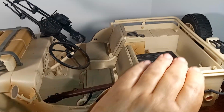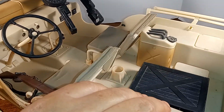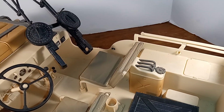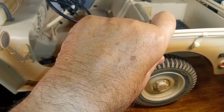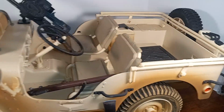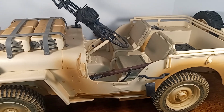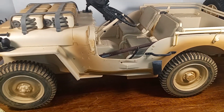Now, this Jeep, G.I. Joe came out with one celebrating the Rat Patrol in 1967, and it had a pedestal mounted into this here with a 50 caliber machine gun. And my friend Doug said that he remembers getting one of those Jeeps for Christmas. This one is, of course, quite different than that version of the Jeep. But I wouldn't mind having the other one too. It was also a fun Jeep. This one looks a little more realistic, I think.